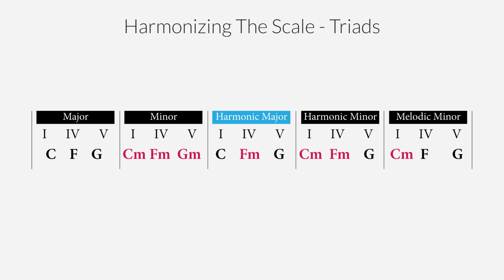Now in the 1st, 4th and 5th degree of the major scale we'll find 3 major chords. The minor scale has 3 minor chords. The harmonic major scale has a major tonic, a minor 4th and a major 5th degree. And the harmonic minor scale has a minor tonic, a minor 4th degree and a major 5th degree. And the melodic minor scale has a minor tonic and major chords on the 4th and 5th degree.